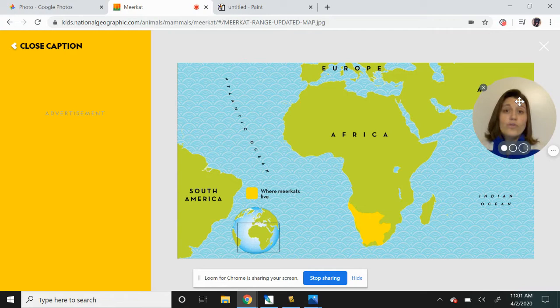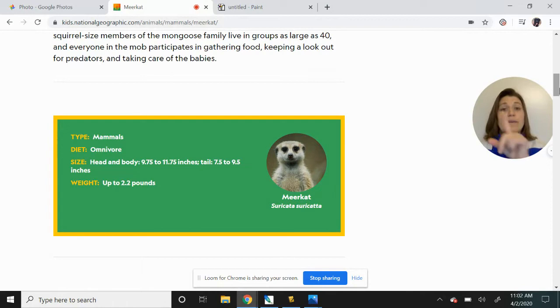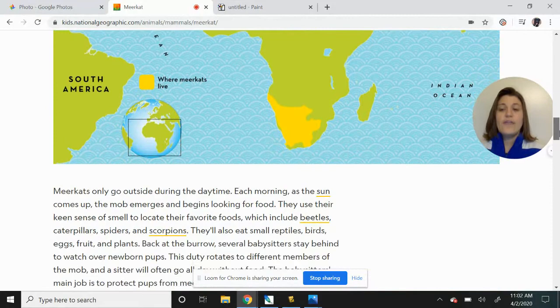What else do we want to learn about meerkats? Some extra things here. They are omnivores, which means they eat both meat and plants. That's an omnivore. It eats both. They live in the deserts and the grasslands at the southern part of Africa. We did learn that. They only go outside during the daytime.